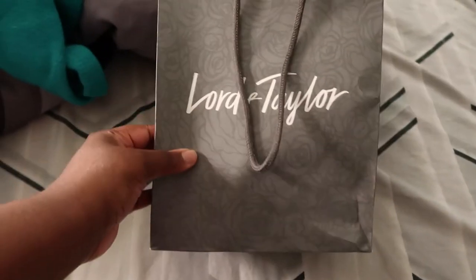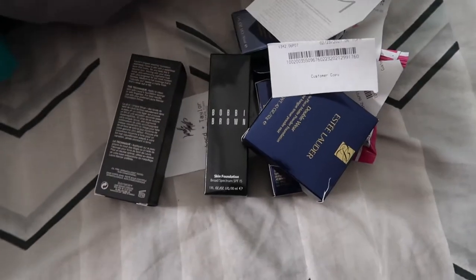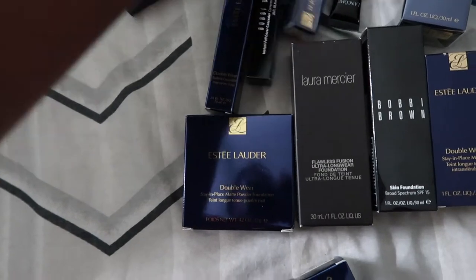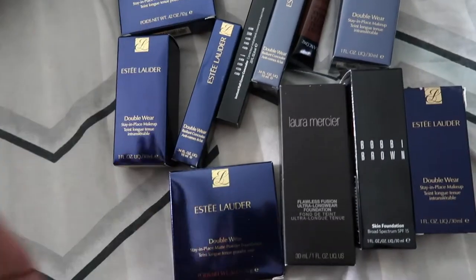I want to show you guys some new makeup that I got. I went to Lord & Taylor's. If you guys don't know, they're closing. And I got a whole bunch of stuff I want to show ya. Okay, you guys already know I'm like the queen of finding stuff for a very good price. So, yeah, I want to show you guys the new makeup that I got.